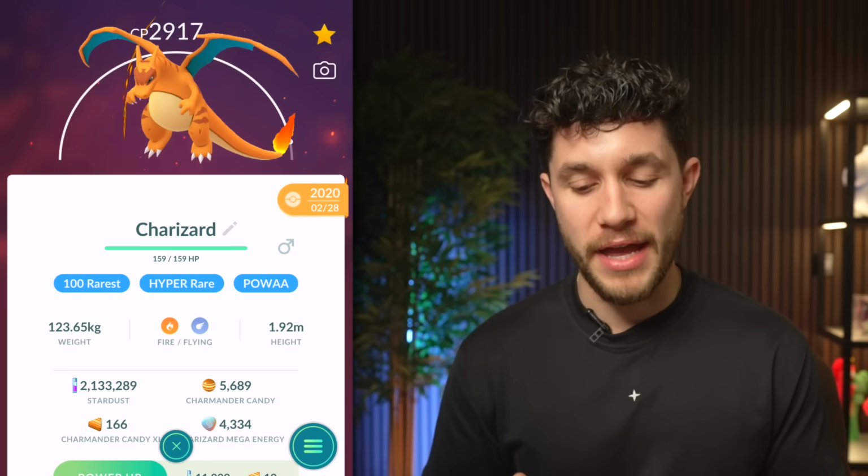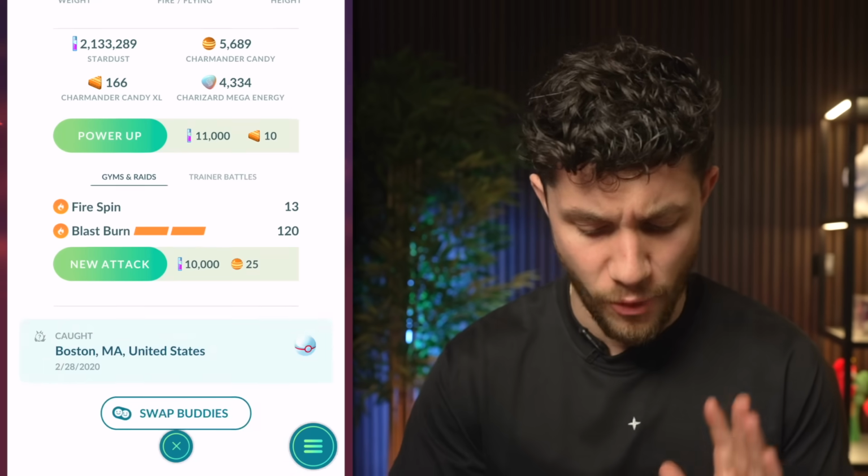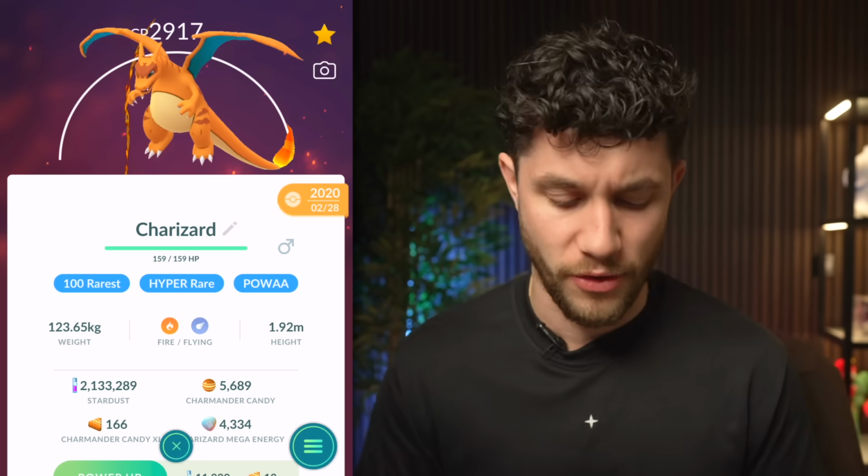This is one of my most proud Pokemon in the entire game. And for some reason, it's not level 50, but I think I'm waiting to level it or power it up because I don't have much XL candy.